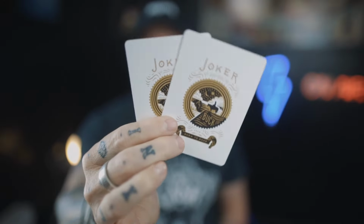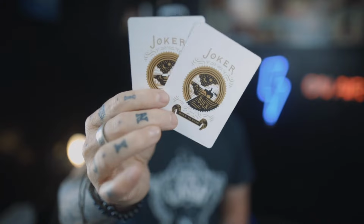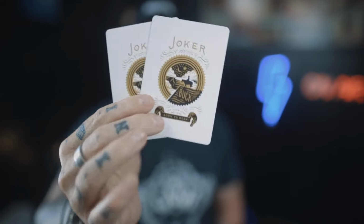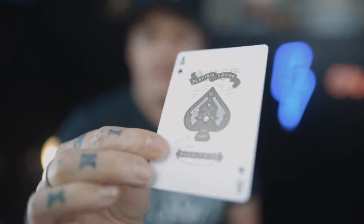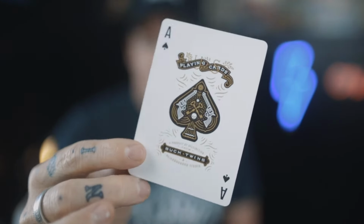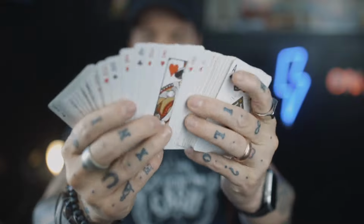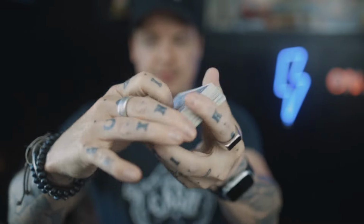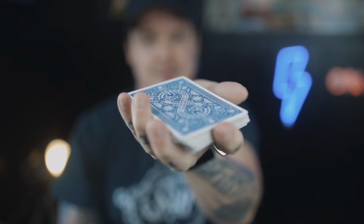You get 2 regular jokers, which are really helpful for sandwich routines, switch routines, anytime you need an impromptu sort of duplicate. These are great to include in any deck, so I love duplicate jokers. And this is that Ace of Spades. Again, not a silly design. And again, that back design, look at that. Beautiful. And altogether, just a great deck. It's one of those decks you could keep in your travel bag with you. And you get that sort of feeling, that sort of heart from the Drifters that they were going for.